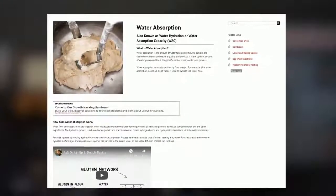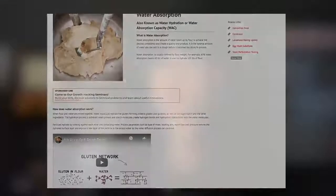Water absorption is a tricky one. There comes a point where there isn't enough water absorption and you get a bucky dough with proteins that haven't been fully optimized. On the other hand, too high a water absorption will dilute the protein network and make it weaker. So check out this page and learn why optimal water absorption is so crucial to your gluten strength.